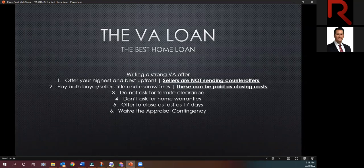So pay both sides of the seller title and escrow fees. These can be paid as closing costs. This is a way to sweeten the offer for a VA loan. And again, this can be used with any type of loan as well.